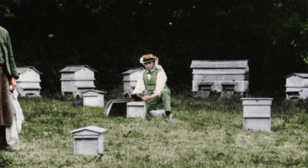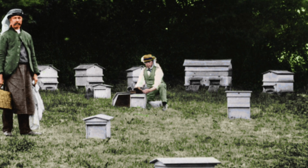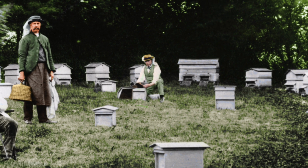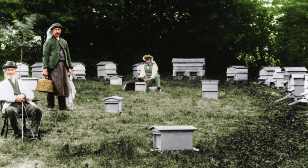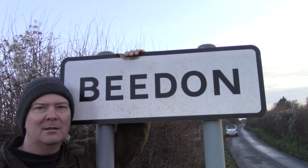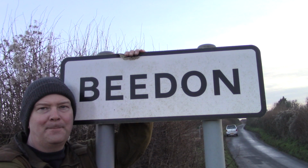And I think I'll be following in a little bit of a tradition of Mr. Woodley, and the fact that his bees, his apiary, was in the parish of Beedon, and there is no better place name to keep bees than Beedon. In the parish of Beedon, this is where my new apiary will be.